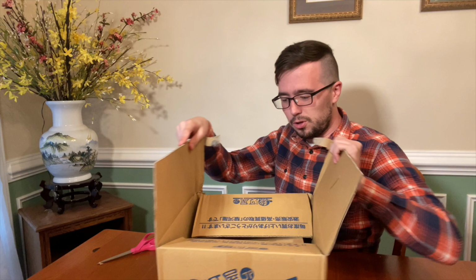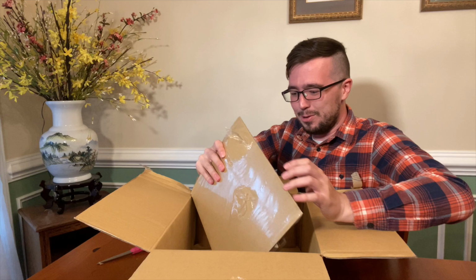All right, let's look at the box. Oh, I think I opened it upside down because I didn't want my address to show on the video. So this is not indicative of how Tsurugaya packs things. This is flipped upside down. Oh no, is this everything? Yeah, okay, this looks like everything.